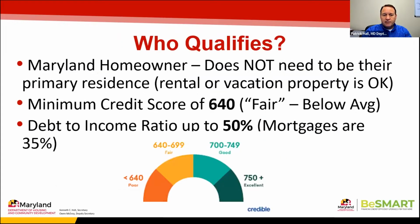So we do some very simple underwriting. We look at your debt to income ratio. We make sure that it only can go up to 50%, which is less than some mortgages that are usually at 35%. And the credit score can be 640 or higher. You have to be a Maryland homeowner, so you have to have your name on the deed. And if you are retired, then we also can still qualify you. So our goal is to get this loan out to as many people as we possibly can. You can go to the next slide.